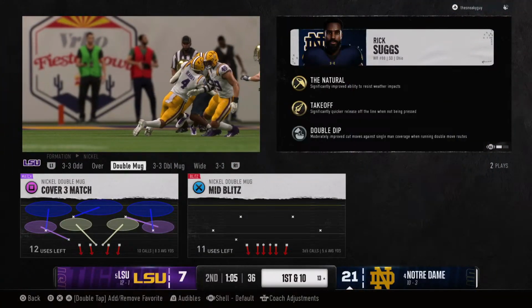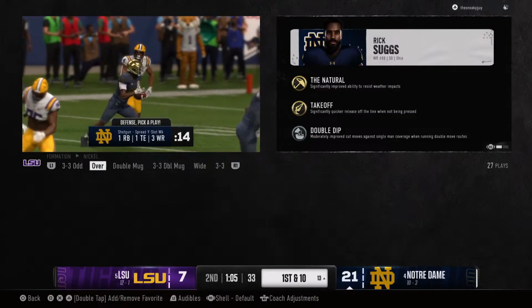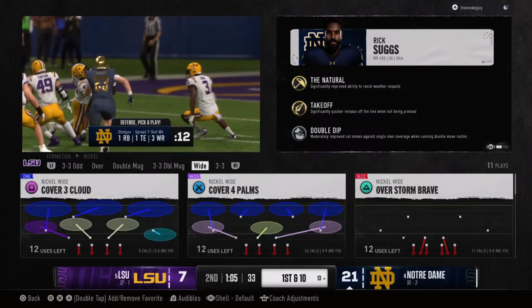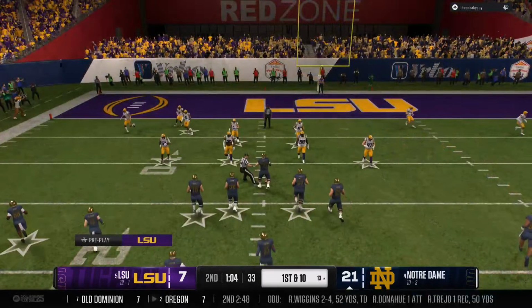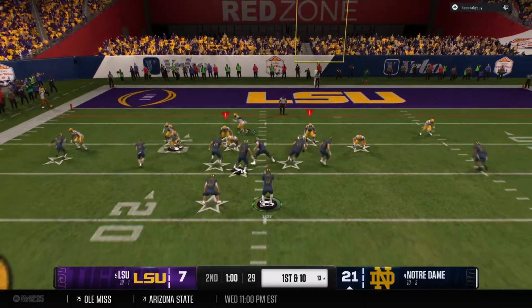Well, it's 3rd down. The defense knows he's going to get the ball. You still can't stop the quarterback finding this receiver to be able to pick up another 1st down for this offense. Notre Dame now operating in the red zone.